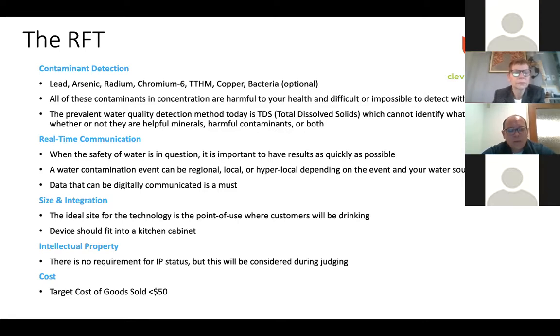As far as intellectual property, we don't have any requirement for IP status, but it will be considered. And then cost, we're looking for a total cost of about less than $50. So that's the general requirements of the technology. So, you know, if there's any questions, please let us know.